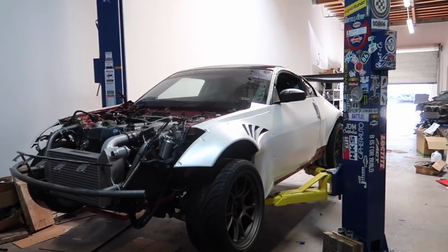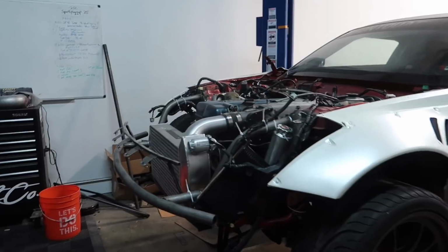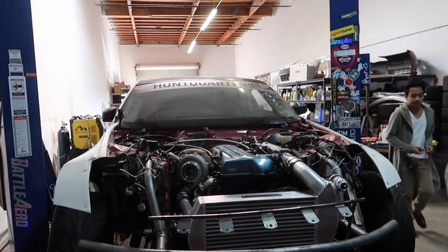Alright, so let's get a little update on this 350. I didn't show you much at all during the overnight attempt to get this car ready. There's still a lot to be done, quite honestly. The front end bash bar is not done. We still need to make tabs for the headlights. We need to make the tabs for the hood.